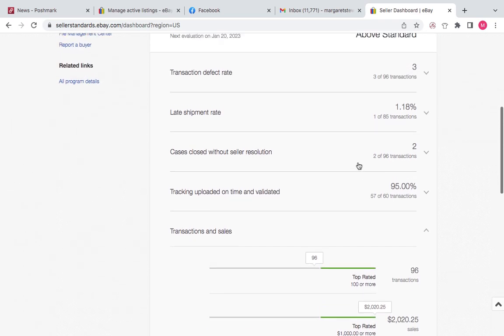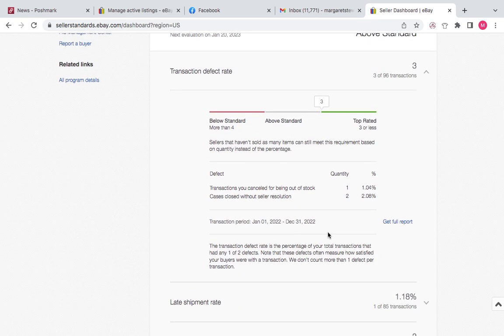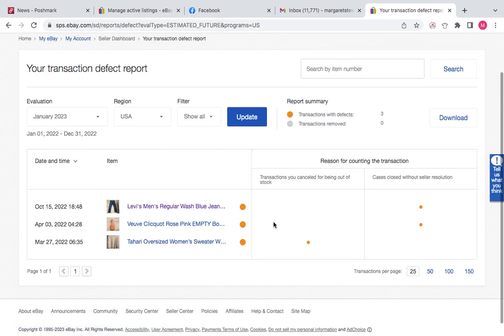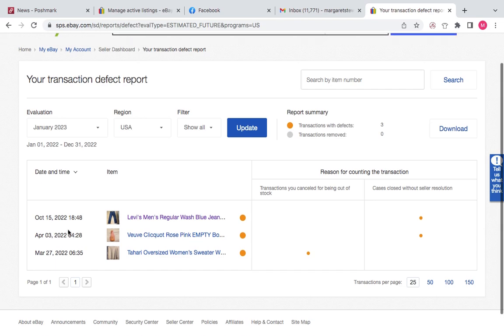So I'll just go back and show you my transaction defect rate. The transaction defect rate covers 1 year. So as you can see, the oldest one is from March, so that'll just be dropping off in 3 months. And then the following one is also just a couple of days later. Sadly, that was dropped into the wrong shipper's box, so that was lost.